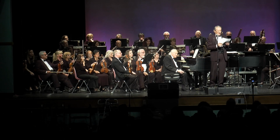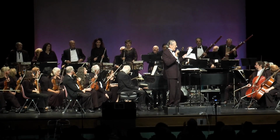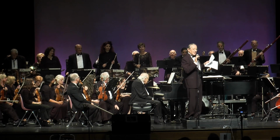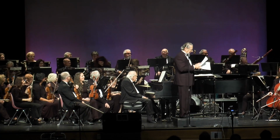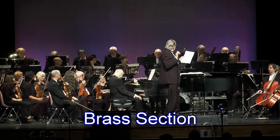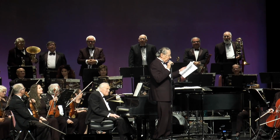The second section is the woodwind section. With the ladies and gentlemen of the woodwind section, please stand up. They create the sound by blowing into a tube and opening or closing little holes. That's the way it goes. Now the brass section. Please, would you stand up? All the instruments are made of brass with valves and slides and special mouthpieces to blow into.